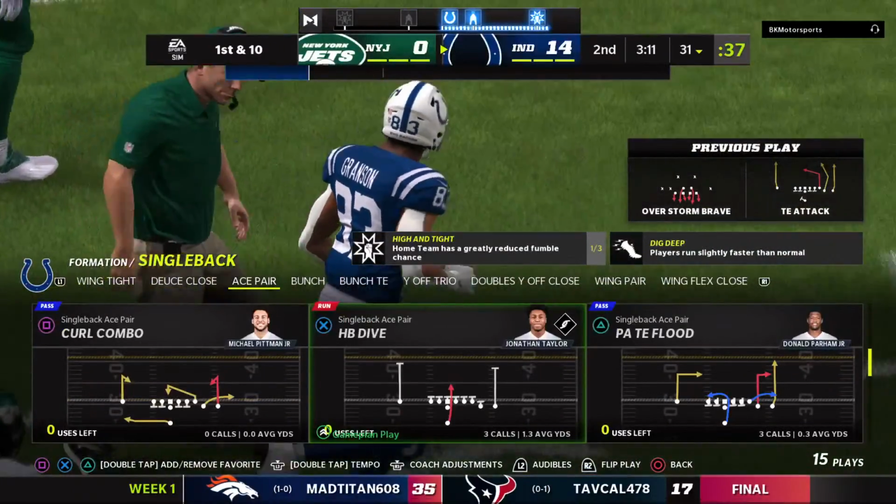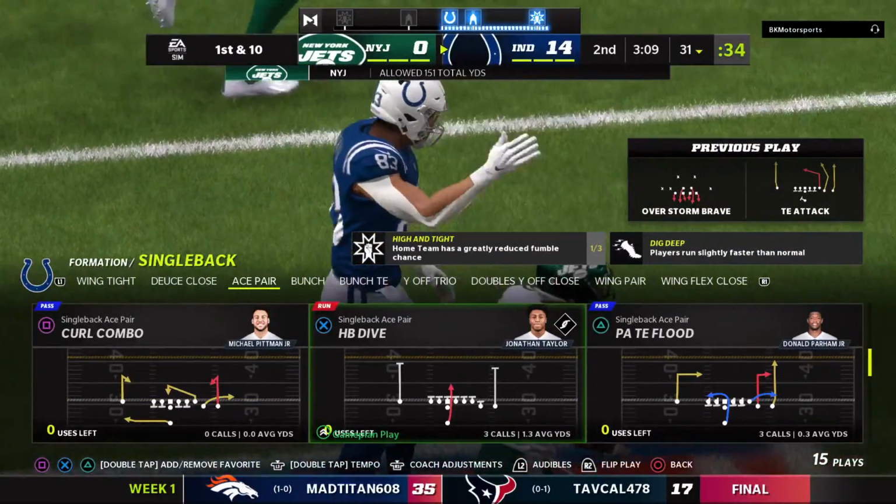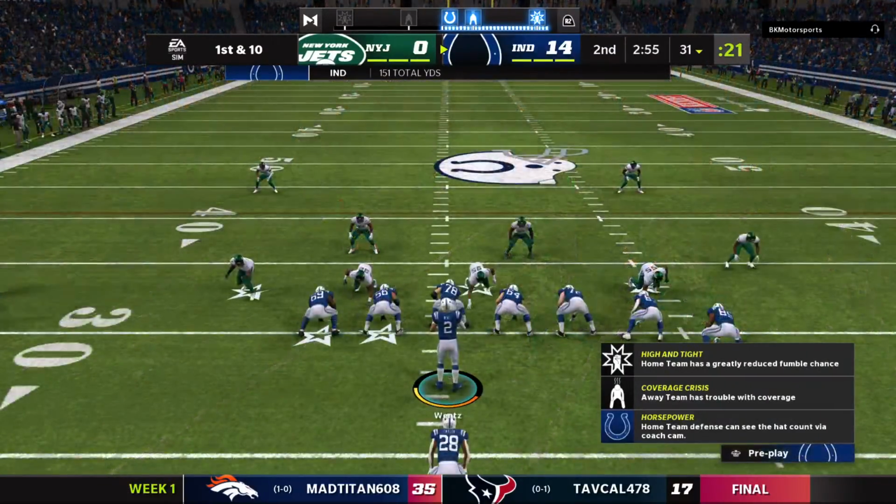And he's got it past the 30 before he's hit and dropped. The catch and run, good for 18 and a first down.